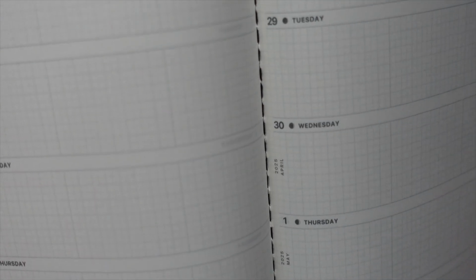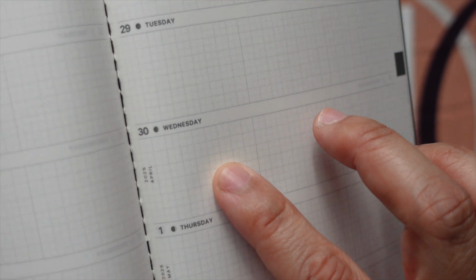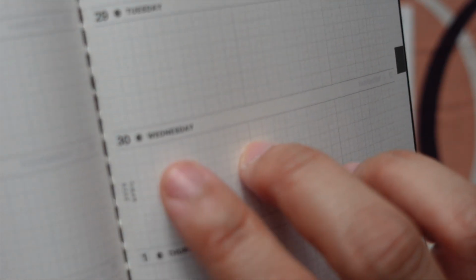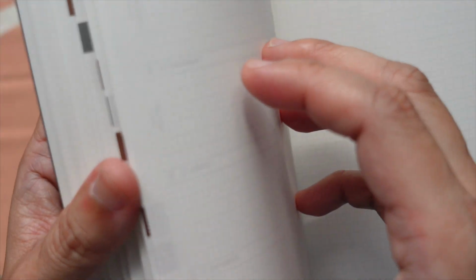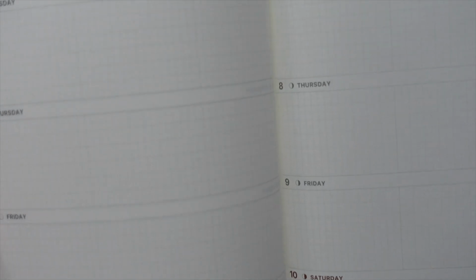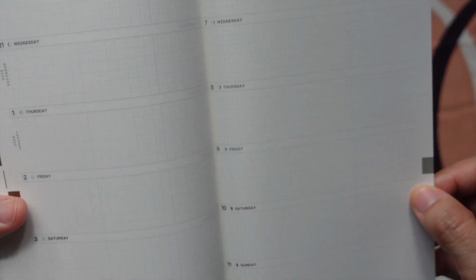All right, so I guess they put a print denoting the last day of the month and the beginning of the next month. So let's just take a look if it's going to be the same. Yes, definitely the last day of the previous month and the first day of the upcoming month is marked here. So this is very interesting, and at the end, they give you a full year until December, and I guess the first week of January 2026.